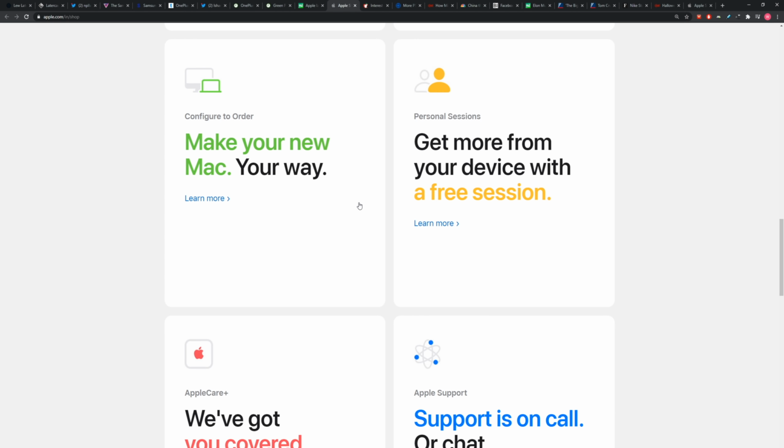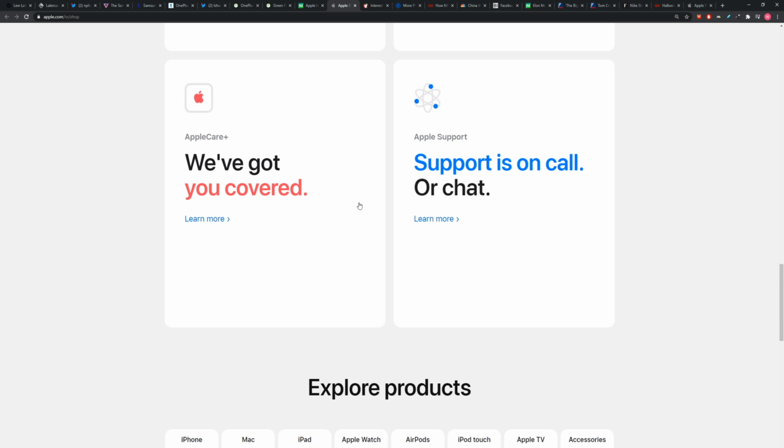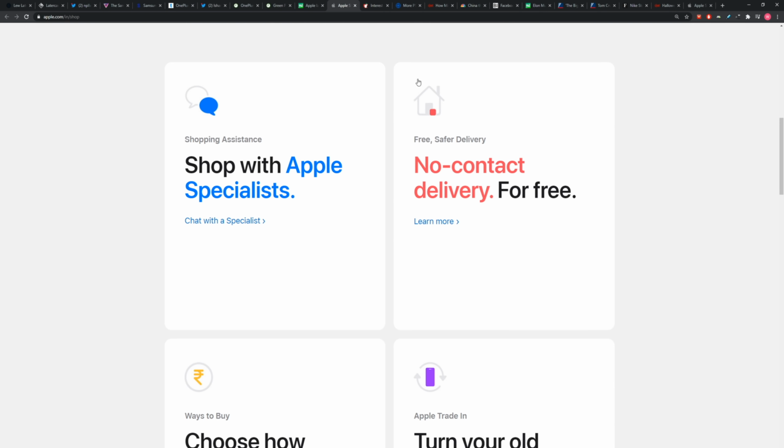Get more from your device with a free session. Support is on call or chat. You can talk directly to Apple for support. And then, of course, AppleCare+ for the warranty stuff, all now available. And, of course, all the products too, which will presumably be in stock more frequently than having to deal with resellers. So shout out to India. Shout out to Apple. Finally take India seriously. Get the online store going. That's the right move.